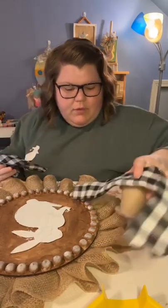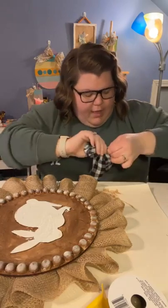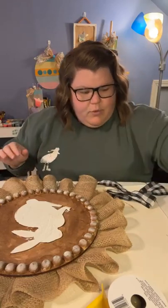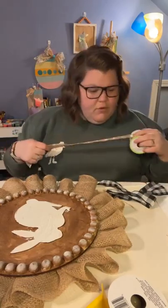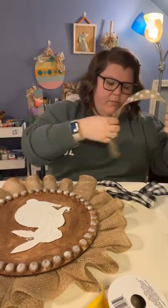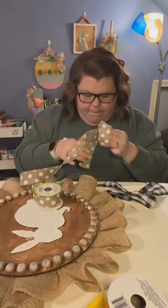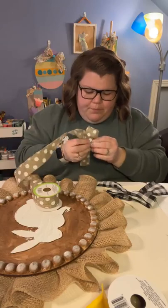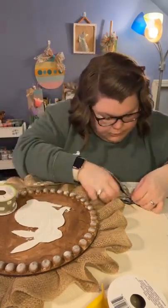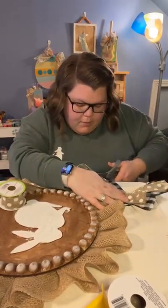So we have this for later. And on that, I'm just going to twist it so that it stays in place for me. And on top of that, I want to do a little bit of burlap. Except for the last one, they're all going to be Dollar Tree ribbon, so 2 out of 3. You just fold it like an awareness ribbon and put it on top. Perfect.